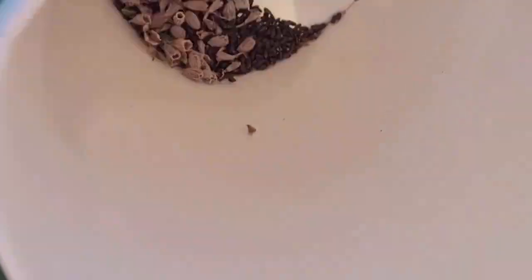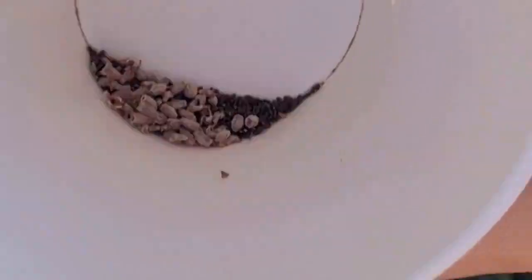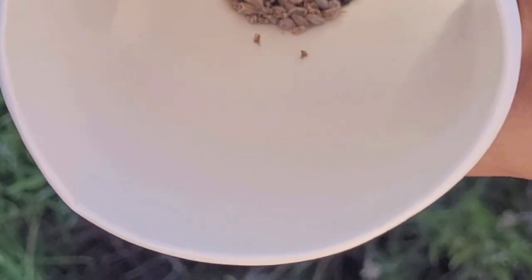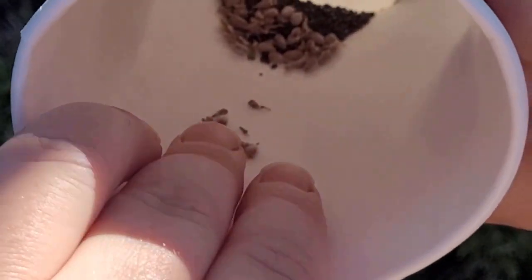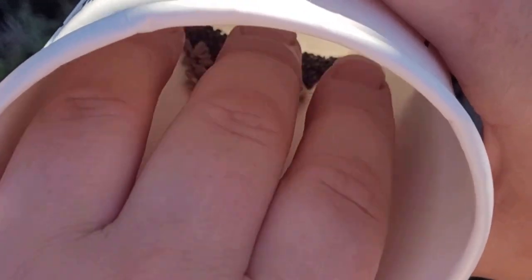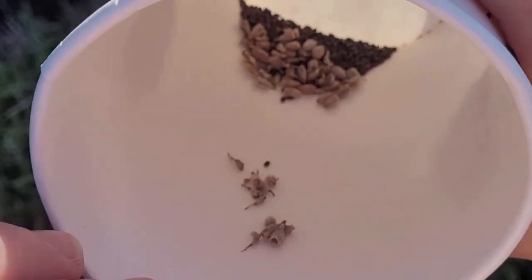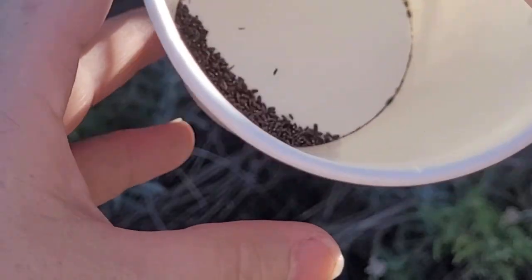I've been removing some of the chaff so it's easier to see the seeds. So as you shake it, you can see how it separates, and the chaff is at the top. It's lighter. Like that. So look at those seeds, and I'm not even done.